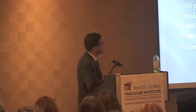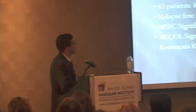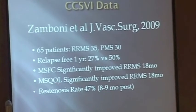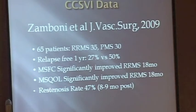Only 27% relapsed at 1 year who had been treated versus 50% who hadn't been treated. On 2 different validated scales of improvement, patients, at least relapsing remitting patients, were found to have persistent improvement at 18 months. And probably what's very important about this is that he found that the restenosis rate, or the likelihood of these veins narrowing back down again at 8 to 9 months, was very high, 50%.